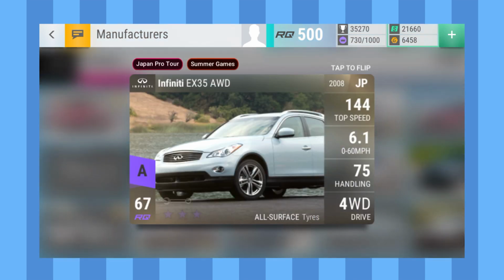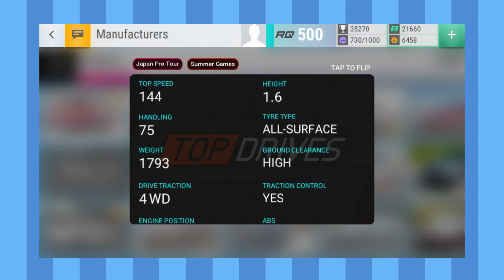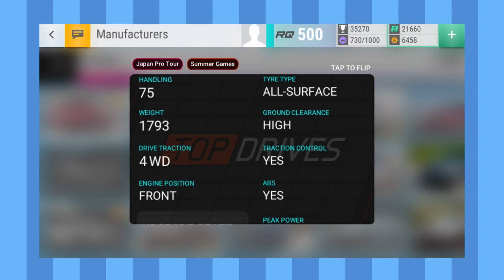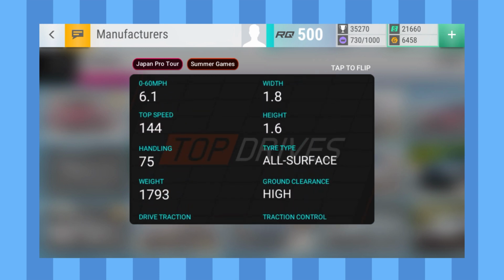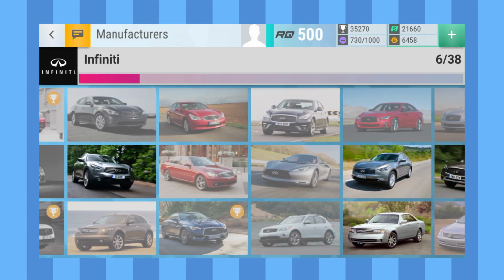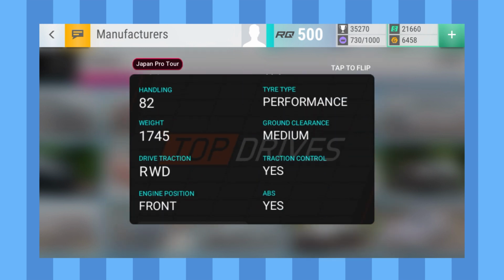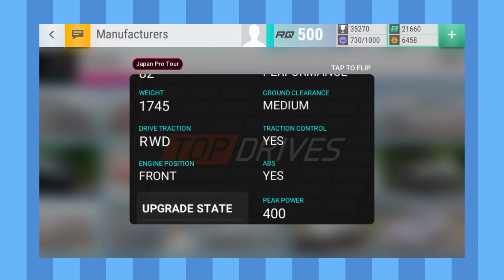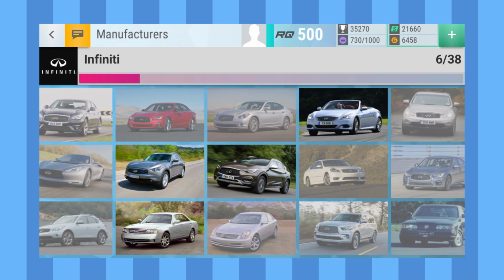EX looks great in terms of stats, considering only 67 quota is required. Could be an epic performance version of the already existing FX35, just much faster and lighter, which is a great deal for the extra quotas. The Q50 seems to be another boring sedan, not particularly great, at least it's medium clearance. Although it could be an amazing, one of the best B-class cars, stats-wise identical to the RQ64 Alpine, but you only need super rare to upgrade that one. As it is, it's pretty much forgettable.